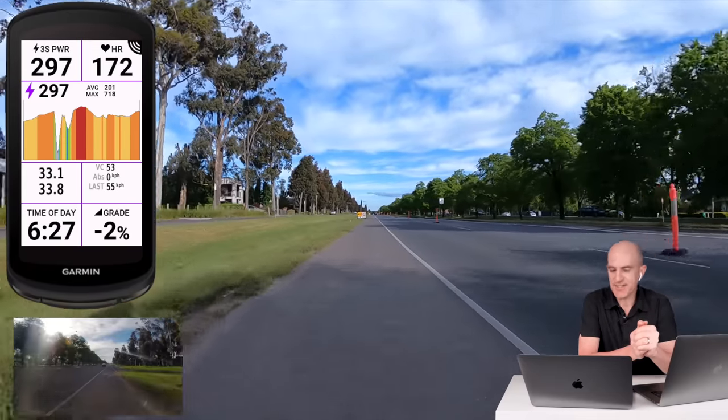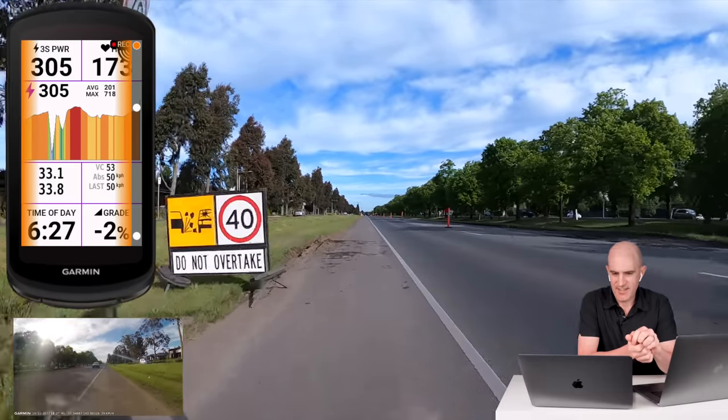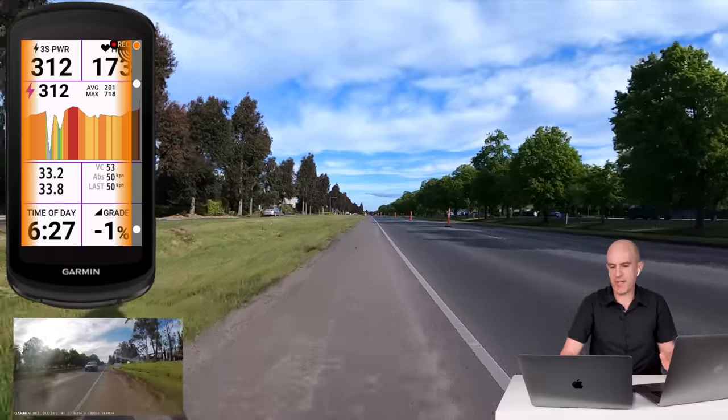That's why we ride gravel roads. Never need to be sealed. Camera back on. And rolling in. Anyway, look, let's start wrapping this one up. I think we're a few minutes out.